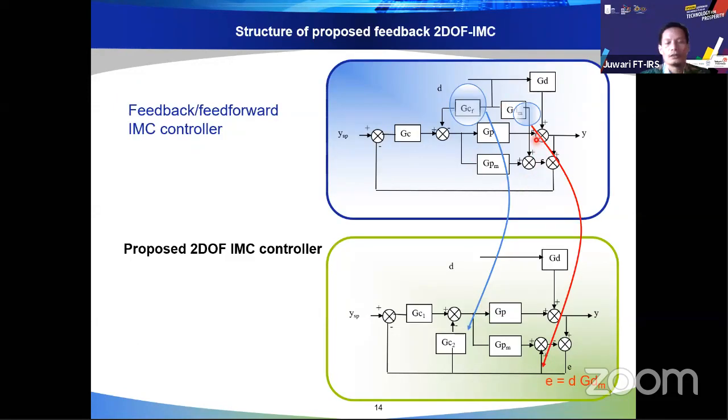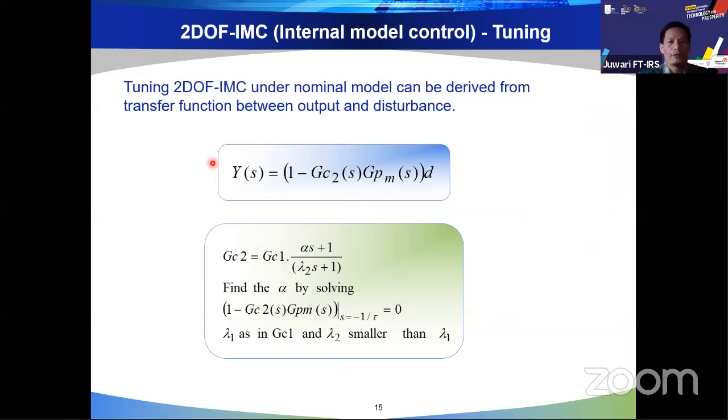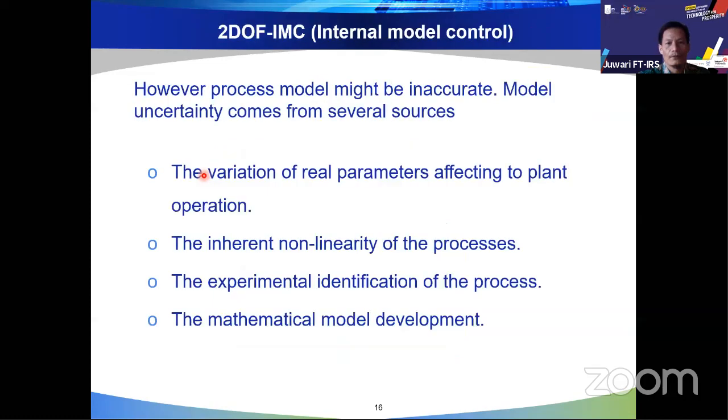What is the history of the 2 degree of freedom IMC? We can see it like this. The upper picture is the 1 degree of freedom IMC, which only has GC1, and this one has GC1 and GC2. So actually it is a feedforward IMC controller that becomes the 2 degree of freedom IMC. And then how to tune GC1 and also GC2? We use MPGM, we call it MPGM, like this.